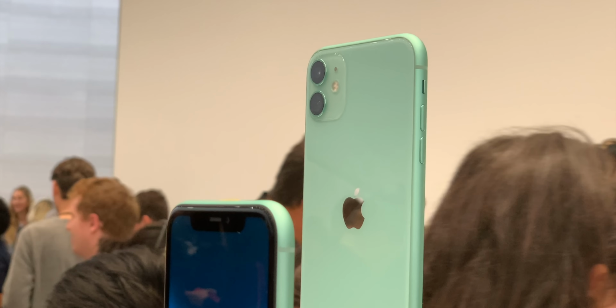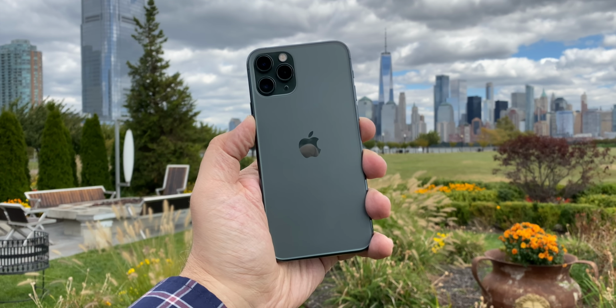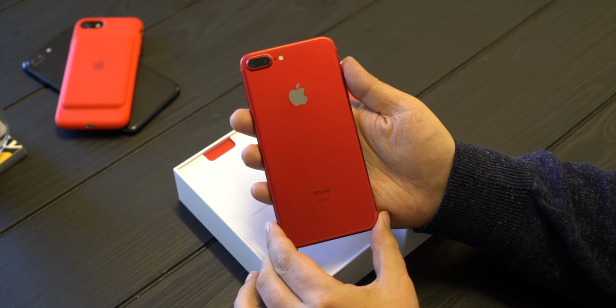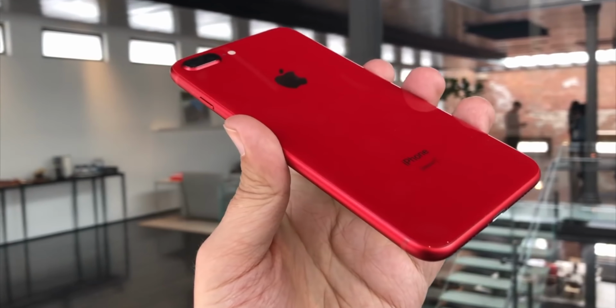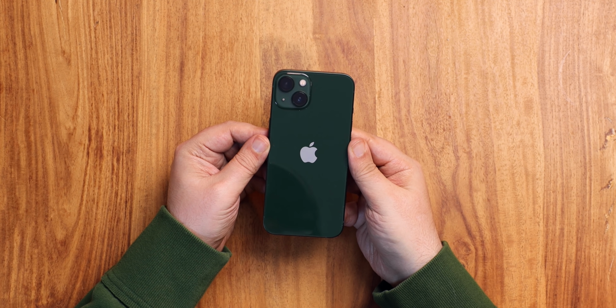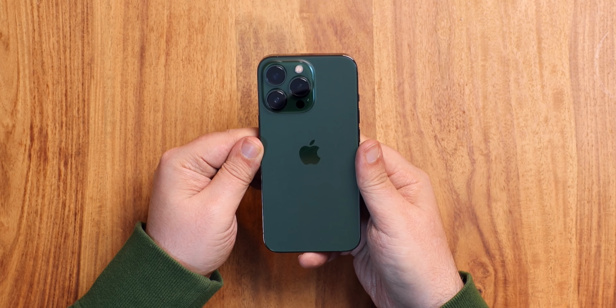The iPhone 11 came in a pastel green, but also famously for the iPhone 11 Pro, Apple released a deep Leica-style jungle green that they called midnight green. So Apple doesn't always, but they do quite often release sort of midterm iPhone refresh colors. 2017, the red iPhone 7, 2018, the red iPhone 8, 2021, the purple iPhone 12, and now 2022, the green iPhone 13, and also the pine green iPhone 13 Pro.